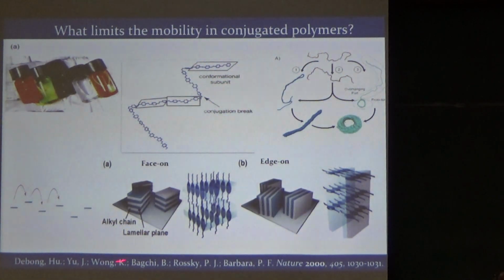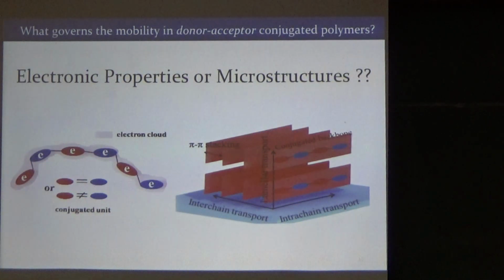You have a large number of localized states due to these defects in a pi conjugated polymer, and these defects can come from anywhere. So, there is no way we can understand where these defects are coming from. So, what governs the mobility in a pi conjugated polymer are electronic properties. The conventional wisdom, soon after the discovery of conductivity in a semiconducting polymer, is that these are the delocalization pathways for the charge carriers. Okay, so it is a pi conjugated backbone, but can you really stack the structure in this fashion?